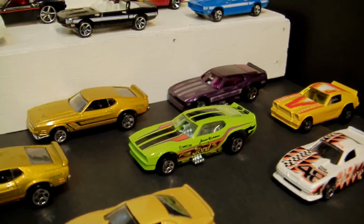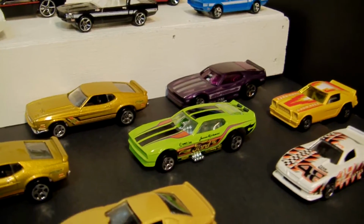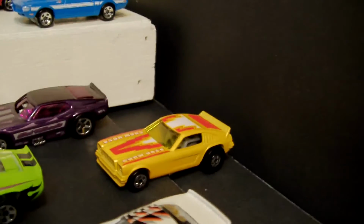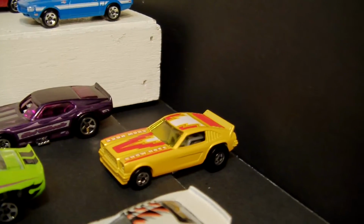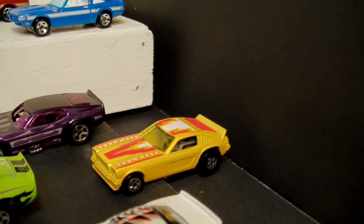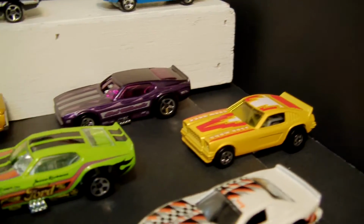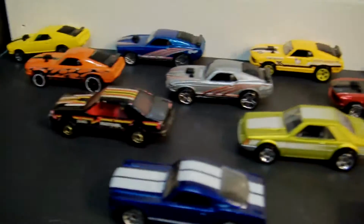And there's the '71 Mustang funny cars there. And I believe this is the first third generation. This is the Boss Hoss, which is also a funny car. It's nice, but this is now the Mustang II. And that's kind of almost when people thought that Mustang was just gonna go kaput.